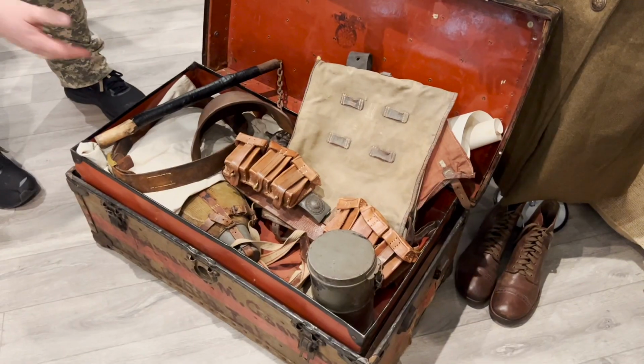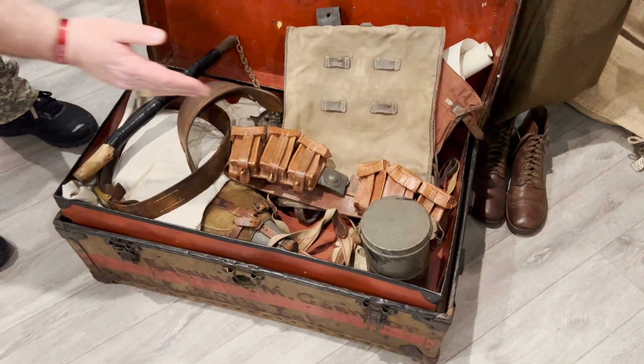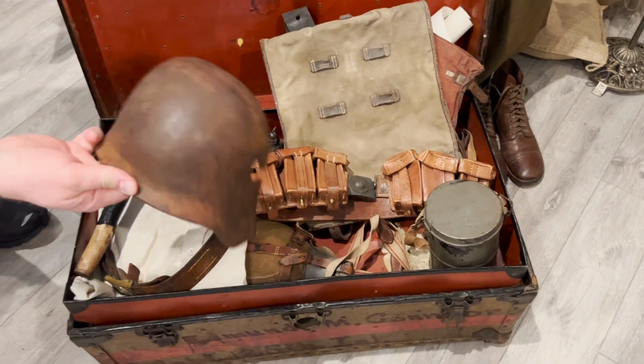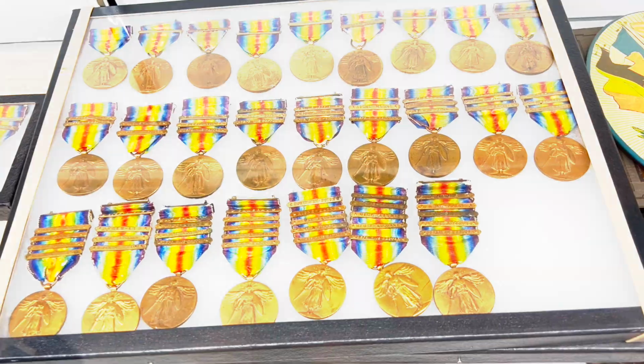I also collect World War I infantry shoulder boards and things that go with it. Like I have some cutout wound badges here. Some German items from World War I, the brown leather ammo pouches, gas mask with the carrier. Then this is the gunner's helmet plate, which is rather rare.